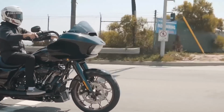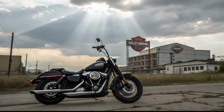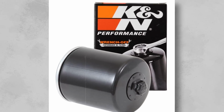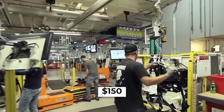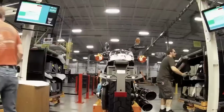What's even more shocking is how this pricing strategy extends to every aspect of the ownership experience. That $25 oil filter? It's often the exact same filter sold for other brands at $12, just with a bar and shield stamped on it. The $150 per hour labor rate? It's nearly double what independent shops charge for the same work performed by equally qualified technicians.